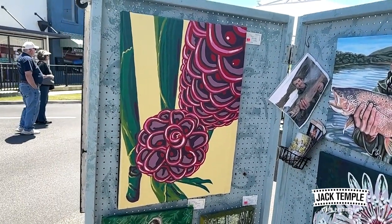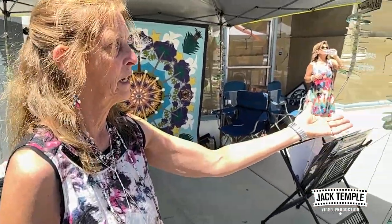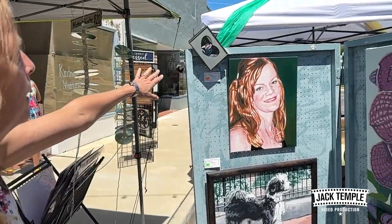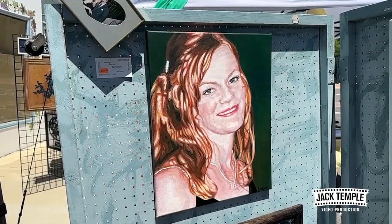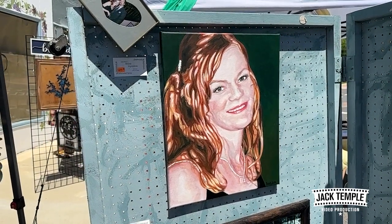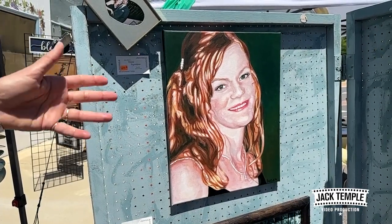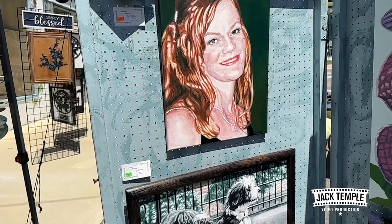Yeah, very good. And then this is another sample of a portrait from a photograph, so people could get an idea how I work. This is my sister-in-law, who just passed away on St. Patrick's Day. Oh my goodness. Sorry to hear that. So that's why, with the green, I figured St. Patrick's Day, and just the date will be remembered.